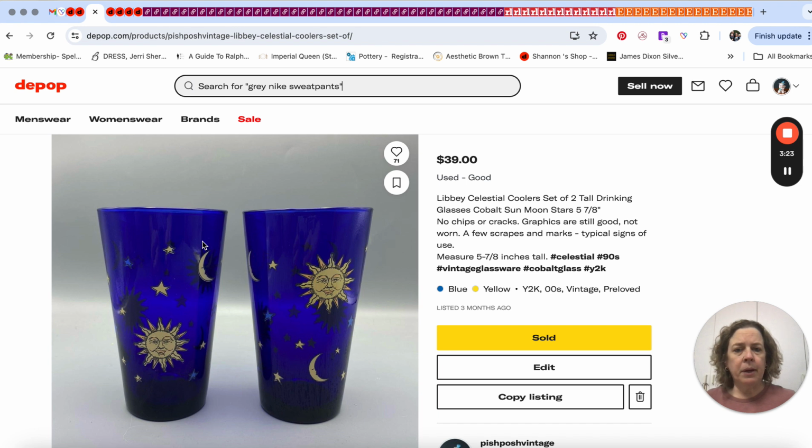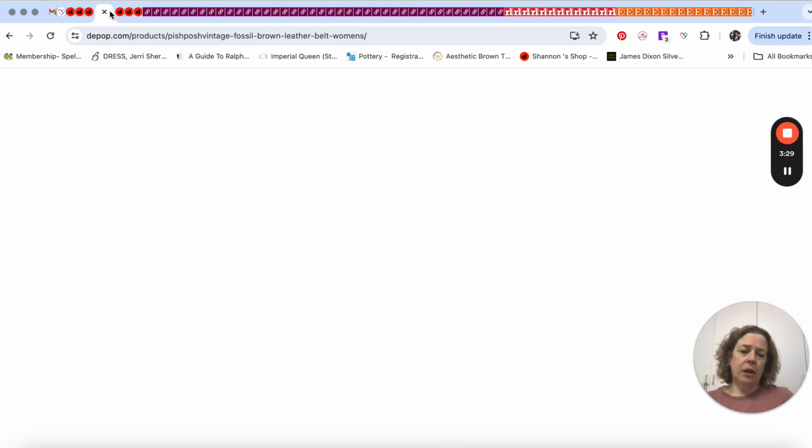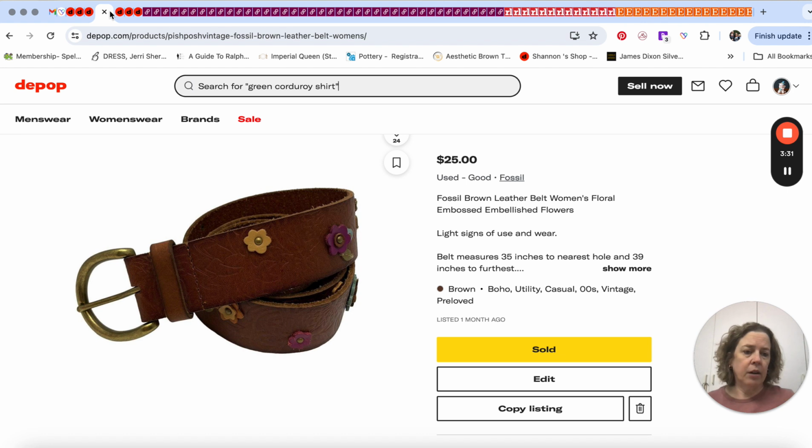And on Depop, I use Depop labels, so the buyers pay shipping on top of it. Sometimes I send offers, sometimes I just entertain offers, things like that. This was a Fossil belt. This one actually sold really quickly once I got it and cross-posted. It sold for $21.25.